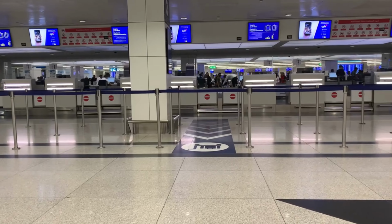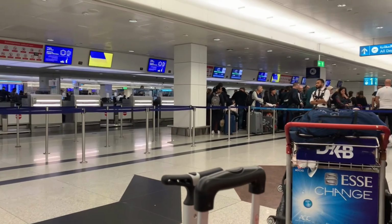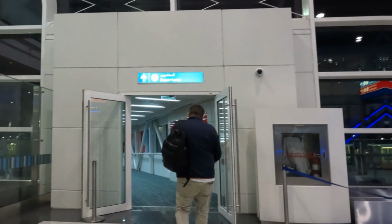This is the SkyTeam check-in area. KLM, Air France, and Delta all check in here. Over to the far left is where business class, and if you've got Sky Priority, checks in. Other than that, it's economy for the rest of the counter space here. First class, business class, and Sky Priority, whether it's Air France Blue or whatever your program is, have a separate lane here to board through. Kind of speeds things up for you.